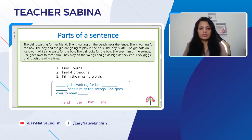But before we do that, I just need to close the door because my daughter just opened it. So bear with me one second.